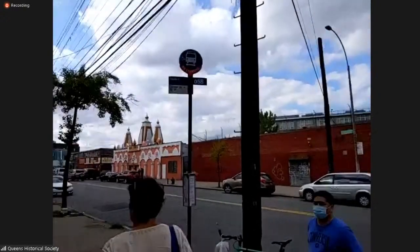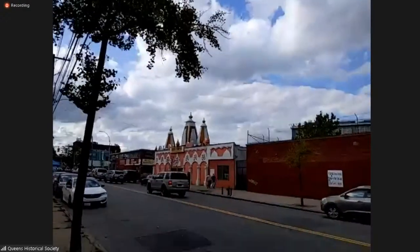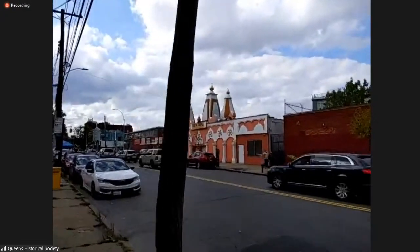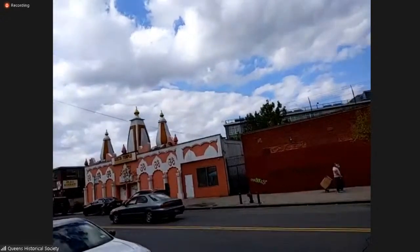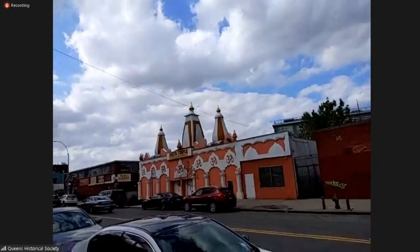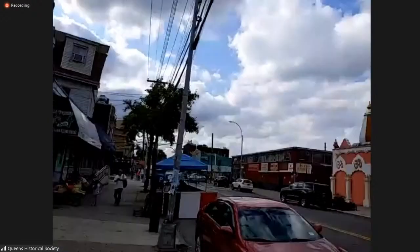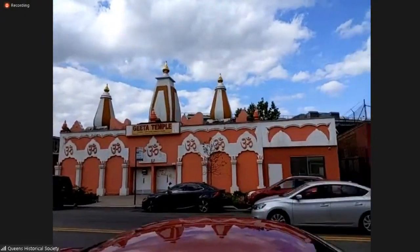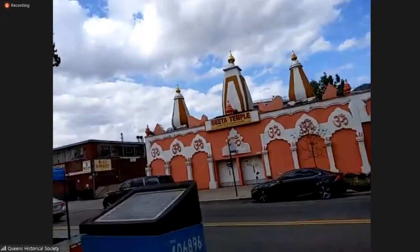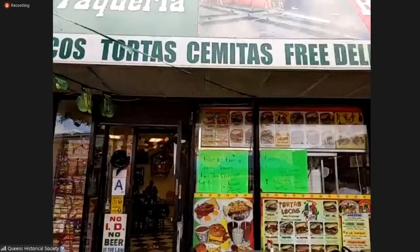We are back on Corona Avenue. So now in just the next few blocks, you will see this amazing diversity of cultures and faiths in just a small area. So here to begin, across the street from where we're walking, is a Hindu temple. I believe they actually took over an old supermarket and converted it.